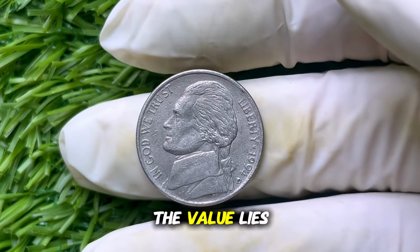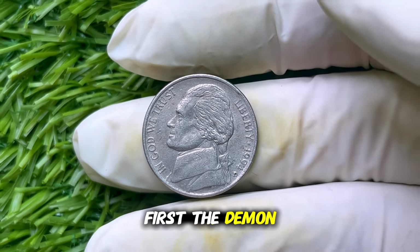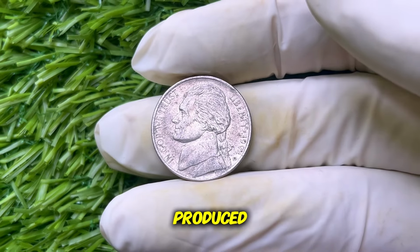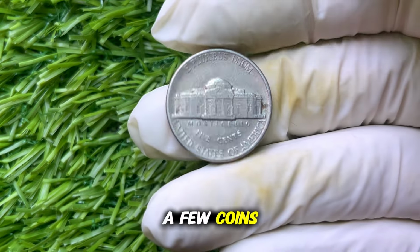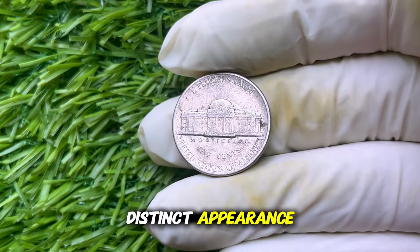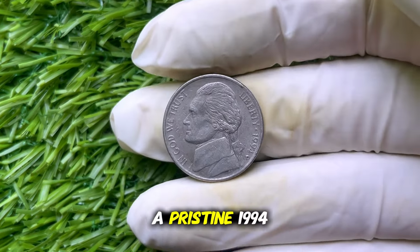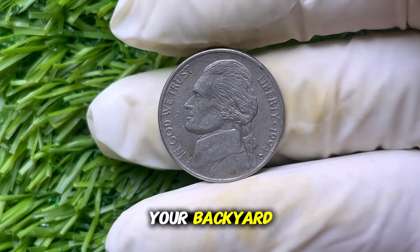The key to the value lies in two factors, rarity and condition. First, the D-Mint mark signifies it was minted in Denver, where only a limited batch was produced. But here's where it gets interesting, experts believe that a few coins from this batch were struck with a rare error in the die, giving them a distinct appearance. And the condition? Let's just say, a pristine 1994 D-Mint mark nickel is like finding a unicorn in your backyard.